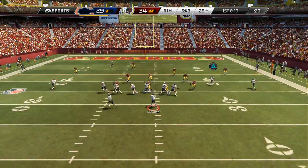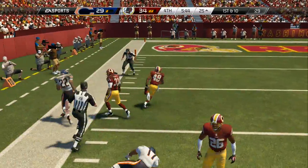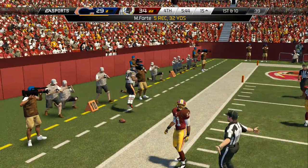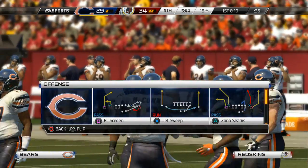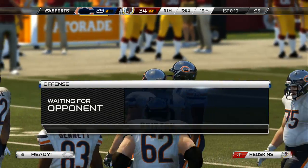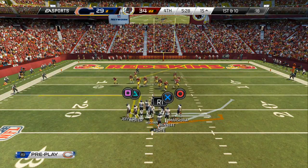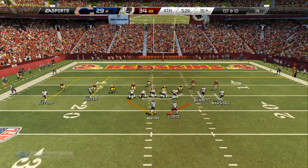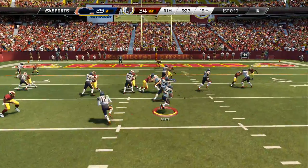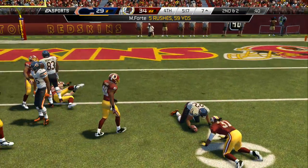Get ready. Coming to the line. Avoid being sacked for a third time. There has been good pass protection from the quarterback all day long. He has not been sacked much, and he throws it there and gets another completion. They're coming. He's got a first down now after that catch. On the counter. Searching for space to the right. Able to make the tackle.